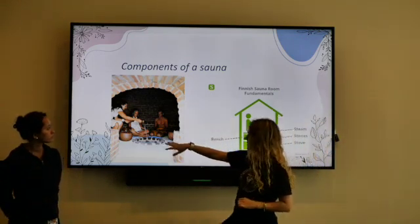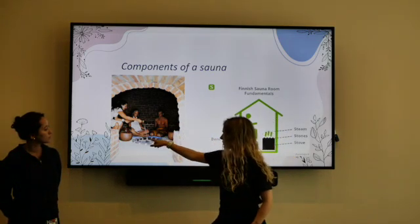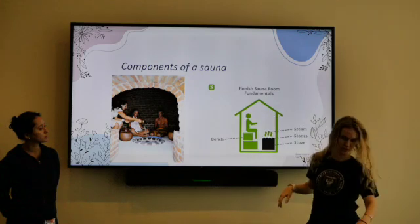This is actually an Aztec sauna. It was called a temazcal, and again, you're just pouring water onto a heated stone, but you can see it's more clay based than wood, like in the Finnish ones.